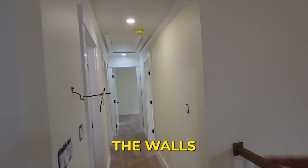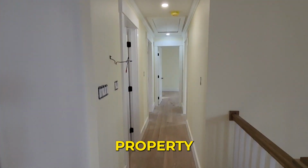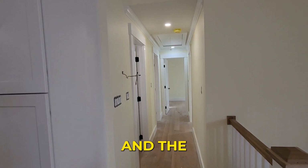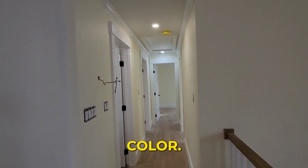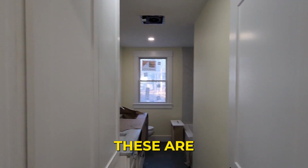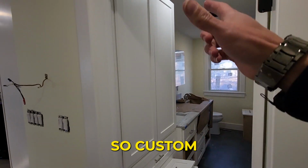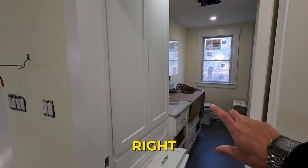We have painted the walls, as you can see, this yellowish color, because we actually already have this property under contract and the buyer chose the paint color. So that's the reason why we're going with some of these finishes, because sometimes you get a buyer before you even close. So custom built, built in right here.